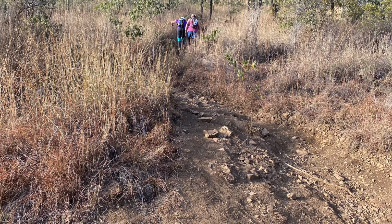Mount Walsh is about a 10-minute drive south of Biggenden. You arrive at the car park where you'll find some toilets, a little bit of a camping ground, and the start of the hike. Car park to the top of the mountain is about 460 metres.